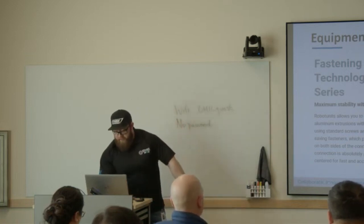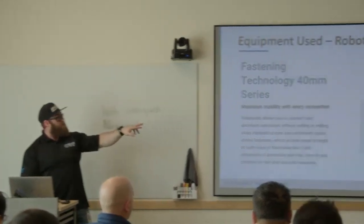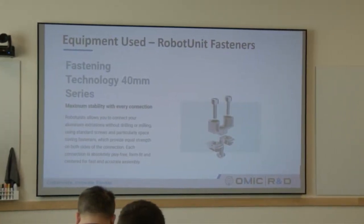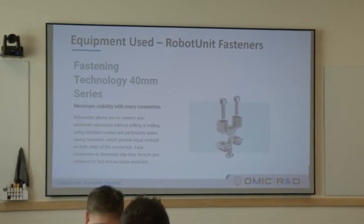If I can make the mouse do the thing. So this here, they have pieces that just sit in the slots. And so you don't actually have to tap it. If you want to ever adjust it, you just back off a little bit from the screw and you can just immediately slide back and forth. And so our construction has no holes that were tapped.